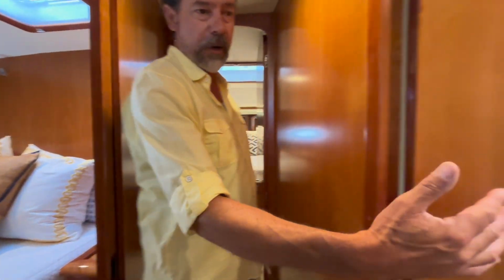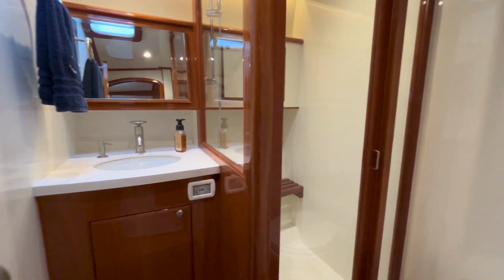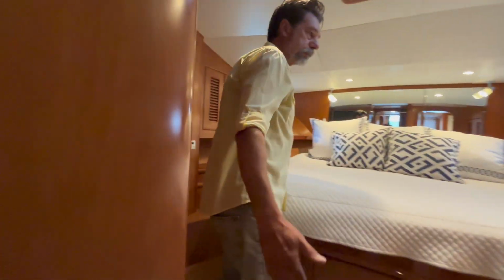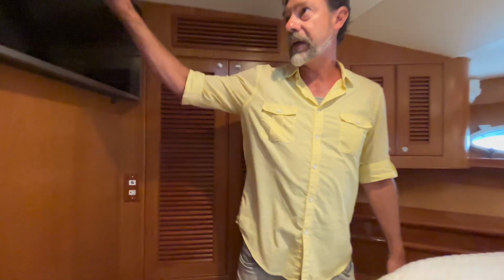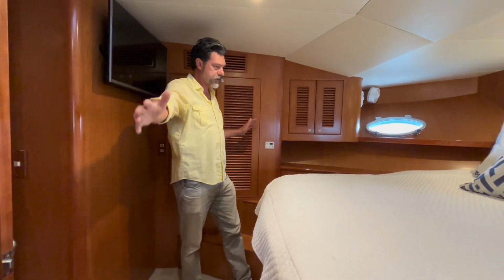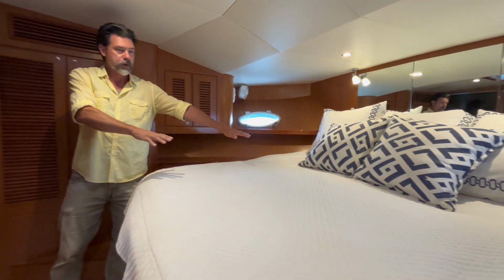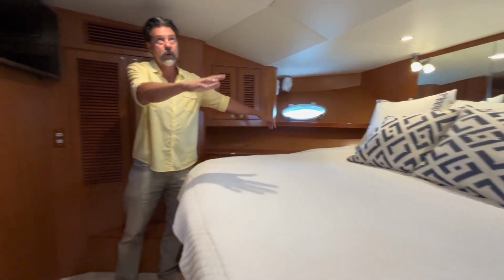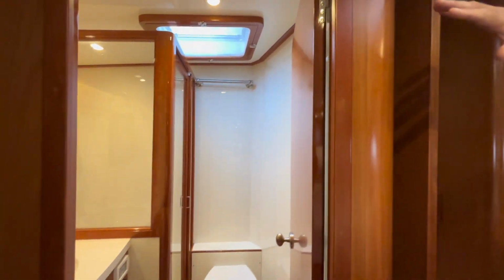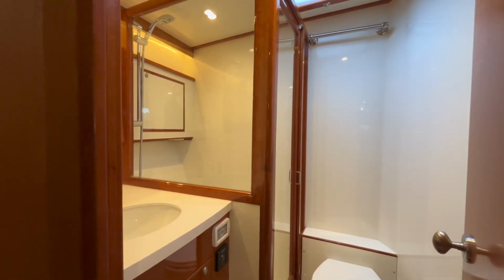Now across the hallway, guest head. Full stall shower in there. Really nice waterworks fixtures. And then forward is my master stateroom. Really pretty. Got a TV here. 2 big hanging lockers. There is some storage below the berth. A couple portholes. Overhead hatch. And then the master's got its own head here with a full stall shower.